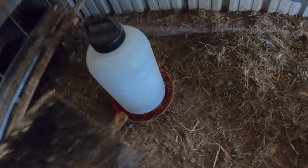Hi everyone. Oh, well, you know, I put food in here for them. I put water in here for the new mama. And here she is. So mama, can we see your babies? Can we see what's going on? What do you got in here?